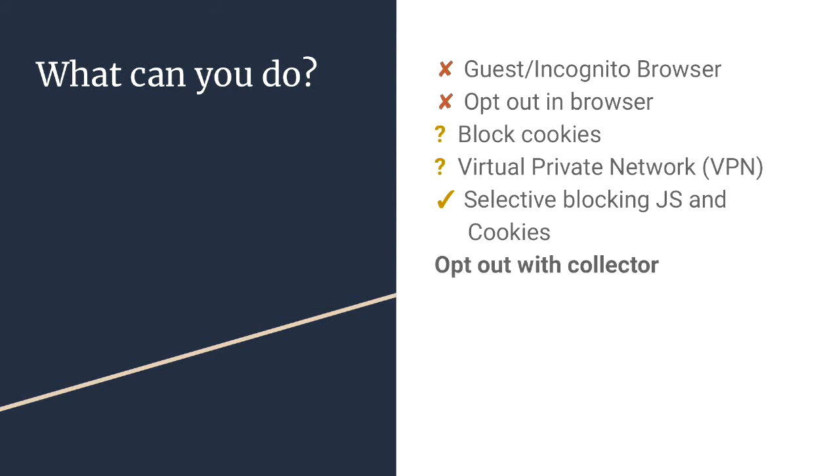You can opt out with the collector. So you can go to Rubicon Project, for example, and say, I opt out. That does work, possibly. It's hard work because you've got to find them all and go and opt out. As we saw before, you have to opt out on every browser, on every device you use. The other problem is it uses cookies to record the fact that you've opted out. So the moment something happens to that cookie, it disappears for whatever reason, you are opted back in.